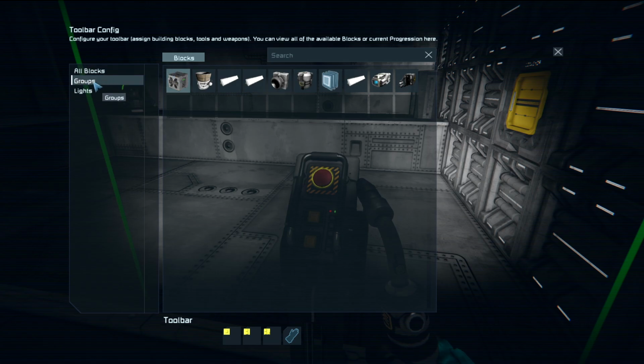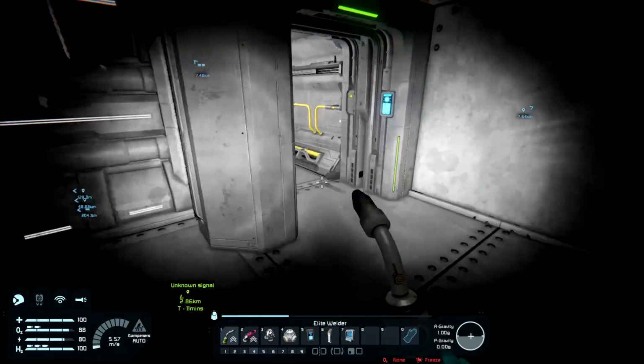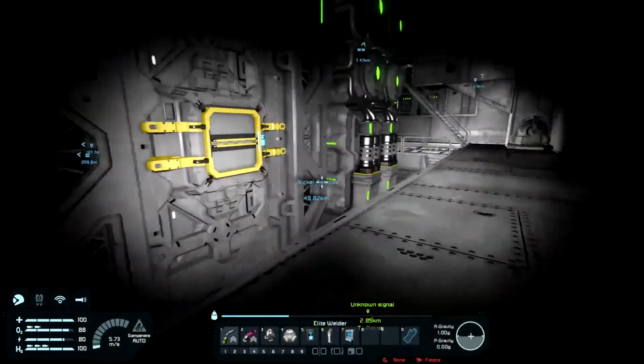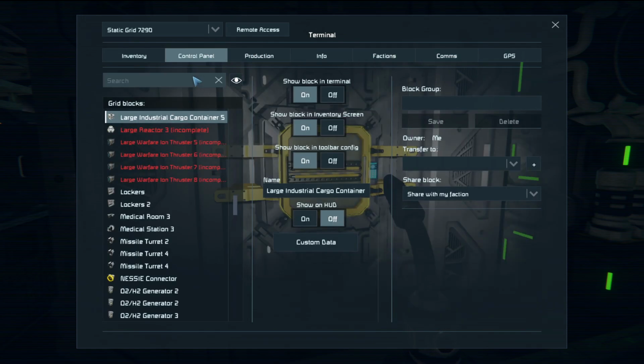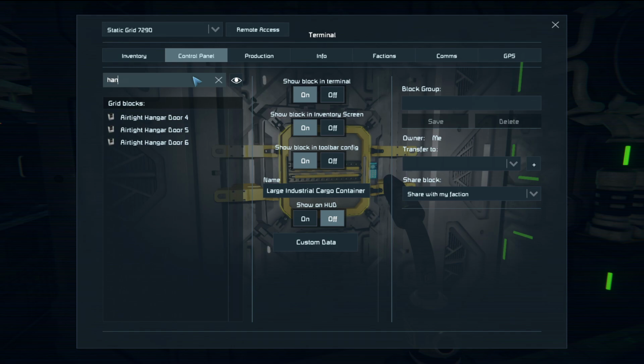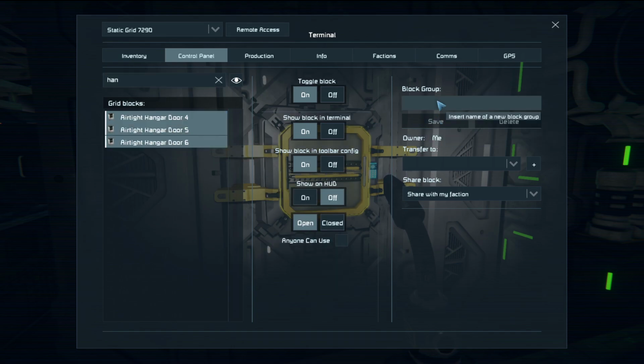Group menu. Did I save the group? I thought I did. I thought I saved it. Oh, you know what? I bet I didn't. Hold on. I think I pushed the wrong thing. Let's try that again. Hangar. I didn't hit save. No, I did not.